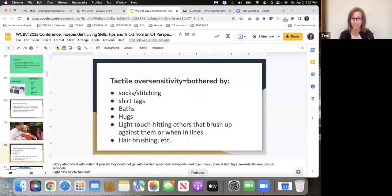Light touch, hitting others. So what happens sometimes is you'll have kids around other kids and they might brush up against each other. Kids are always in each other's space. They might swing out and hit the other kid because they're super sensitive to that tactile touch. And to them, it felt like a punch. So they reacted, they kind of punched back. So it's important you understand that tactile system. If it's not completely intact, you can have this oversensitivity.